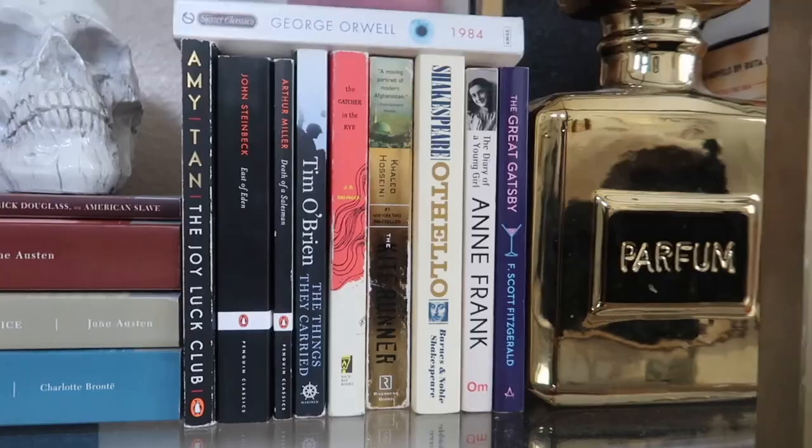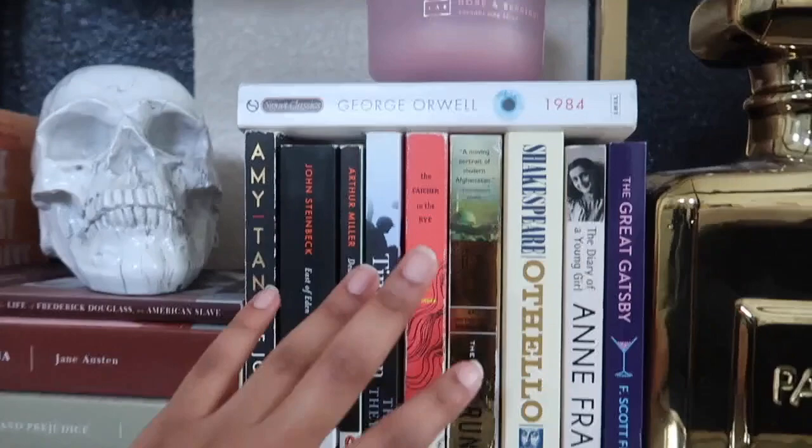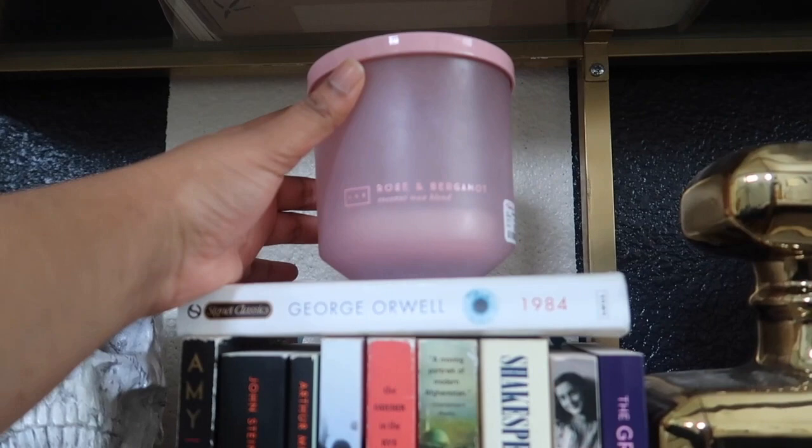This section of books right here, kind of in between, are all books that I had to read for English over the years. These are just some of them. And then I have a little candle on top. This one is a rose and bergamot coconut wax blend, and I really like this one. It's from Home Goods. Price tag is still on here.